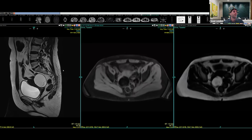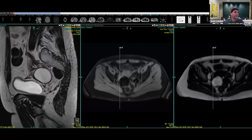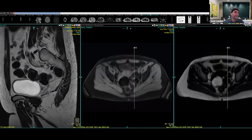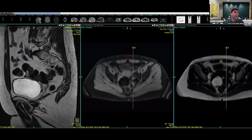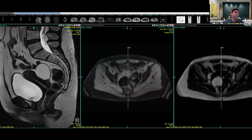So for females, we obtain a sagittal image set, so from left to right and right to left, side to side, looking at the bladder right here. This is the bladder distended with fluid. It's nice and white and thin walled, so I don't see anything concerning in there. What's really nice about MRI, again, is that we're taking advantage of the different tissues, and that creates contrast for us intrinsically. And so I can see the wall really nicely just due to the fact that it's distended with fluid. So I don't have to give any IV dye to distinguish between the inside of the bladder and the wall. So this looks normal, no masses.